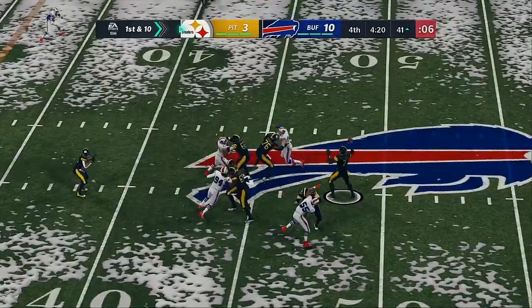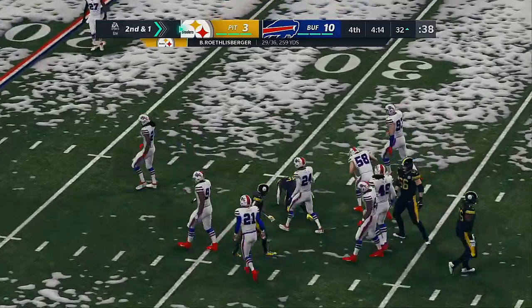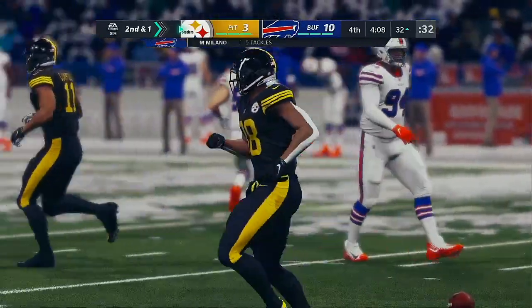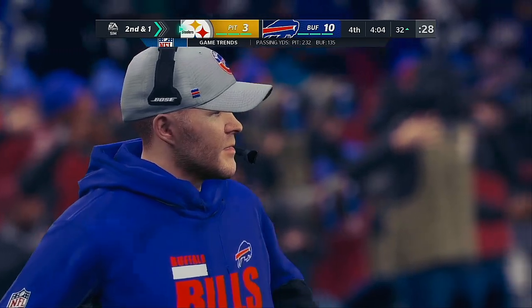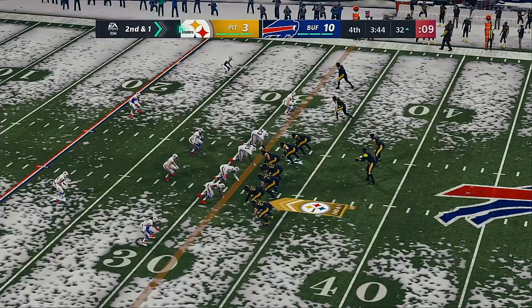On first and 10, it's Roethlisberger, finding his safety valve here. That's complete. And he's tackled a yard short of the marker. Good gain of 9 on first down. A gain of 9 brings up second and 1 at the 32-yard line. Under 4 to go now as the clock runs and they come up on second down.